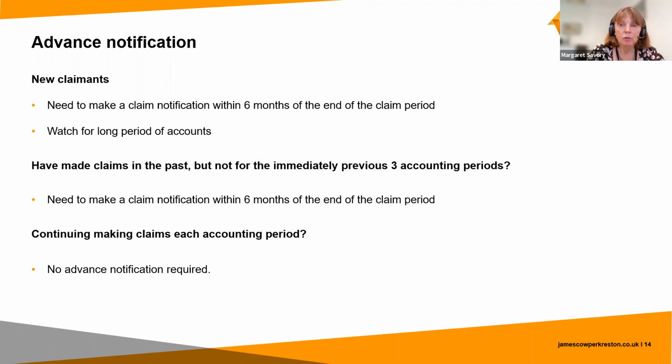Now they've said you've got to notify in advance of putting in that claim if you've never made a claim before. The notification period is 6 months after the end of the claim period. So back to this 31st December 2024 year end, you will have to notify them, tell them that you intend to make a claim, and the deadline for that will be the 30th of June 2025. So only 6 months after your year end. This is to stop people just putting in claims quickly on the final deadline 2 years after the event. They feel you should know you're doing R&D. It should be on your radar. You should be thinking about it. You need to tell HMRC about it.